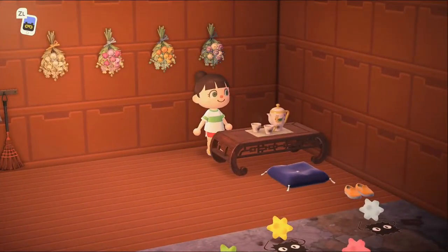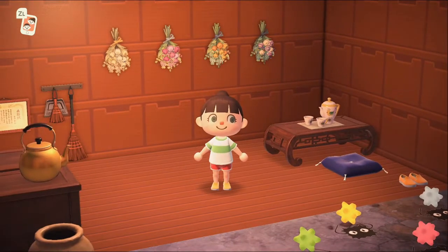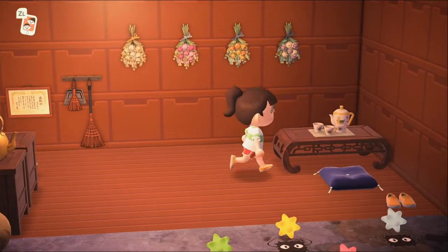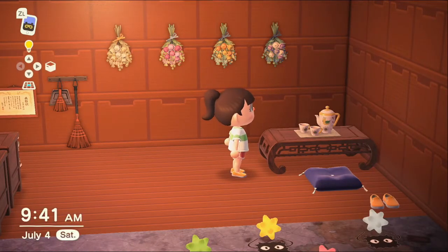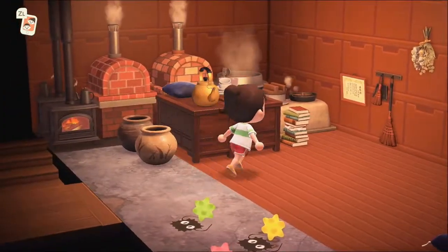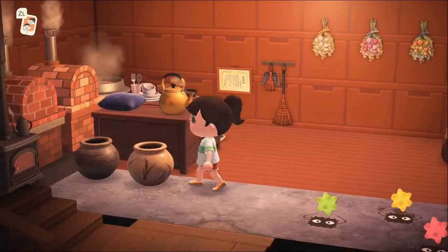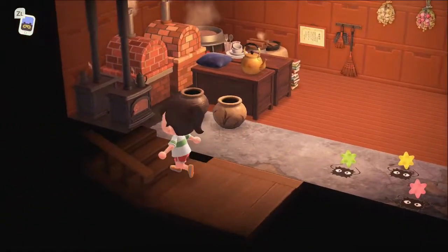And this little tea table was in the movie. There was an open way here where Lin comes in to talk to Kamaji and talk to Sen, but I can't really make that very well. So I decided to at least put in the tea table so it still felt like that part of the room. But yeah, I really like all the little details, like the kettle pot. I had to put that there. His little blue cushion. And I really like how this room came out. It's probably one of my favorites.